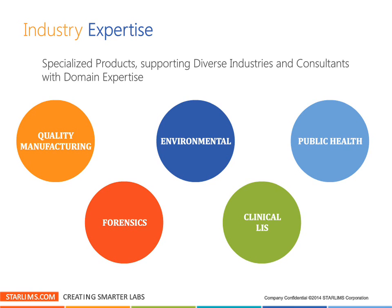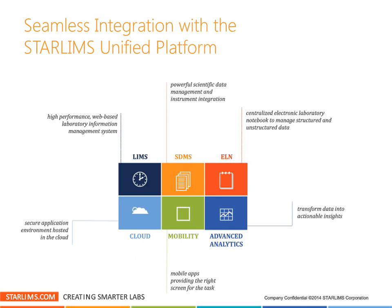Our core product is the LIMS, the Laboratory Information Management System, which is a high-performance web-based LIMS solution. Over the years, we've added add-on products that our customers find of value. These are not standalone, but they augment the core LIMS product. Our SDMS, our Scientific Data Management System, allows our customers to import data from various kinds of instruments and file-based formats without having to manually type it in. Our ELN, our Electronic Lab Notebook, is a centralized laboratory notebook to manage both structured and unstructured data. We offer a cloud-based solution which allows us to host the LIMS in the cloud for the customer, and the customer doesn't have to worry about managing infrastructure or updates and those kinds of things.